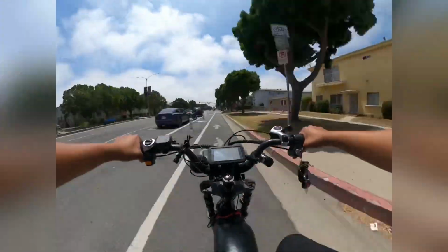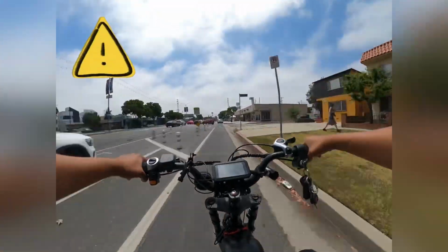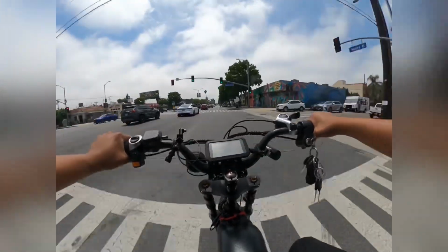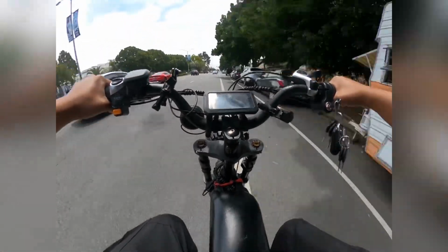The section that I'm speeding up to is going to be a blind corner where cars love to just not check their mirrors and pull out in front of you. So you got to watch out for that. We just passed it. Hope you saw it. Okay, so right here I'm passing some cyclists because they're going extremely slow. No electricity, lol. I'm just kidding.